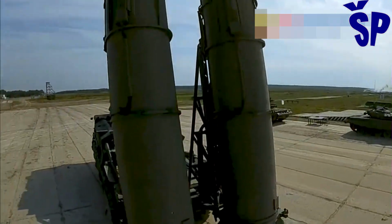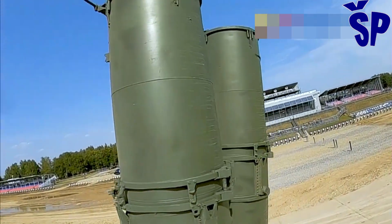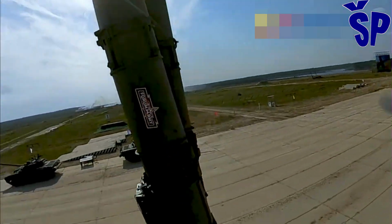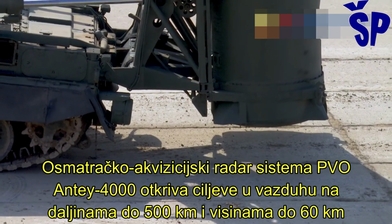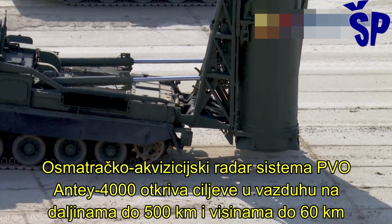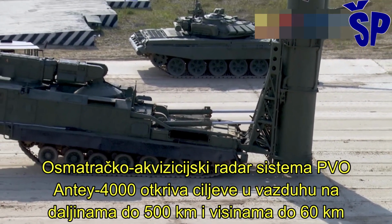Characteristics and performance of all the components of the system are impressive. For example, the circular surveillance radar detects and identifies targets at distances of up to 500 kilometers and altitudes of up to 60 kilometers. It tracks up to 250 targets simultaneously.